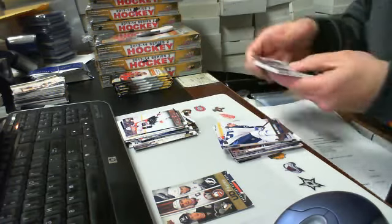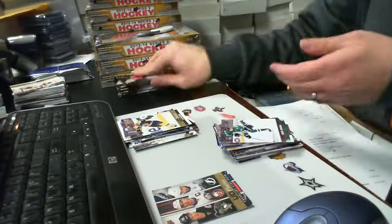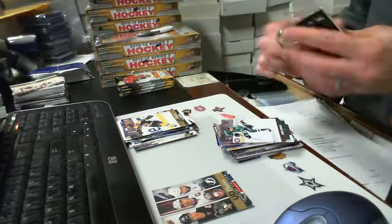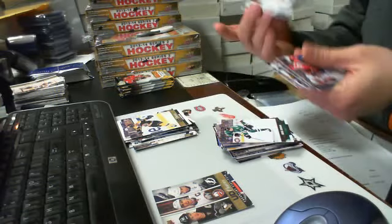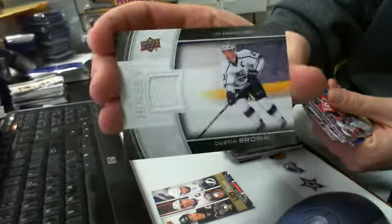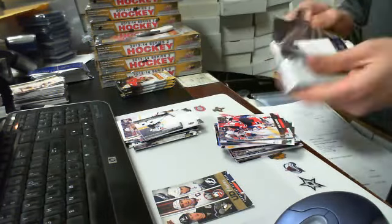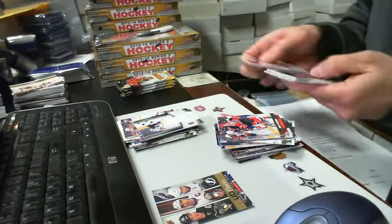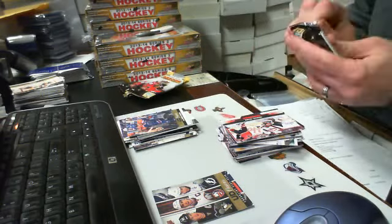No Blue Jackets, I don't think. No Canucks. Brad Marchand canvas for the Bruins. We have an Upper Deck game jersey of Dustin Brown for the Kings. We have a Nuge canvas for the Oilers.